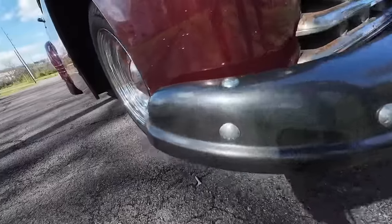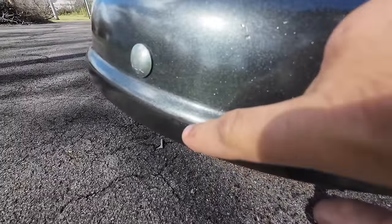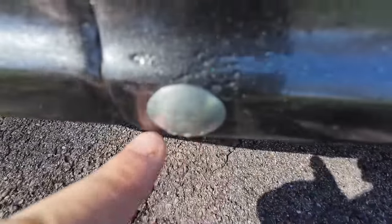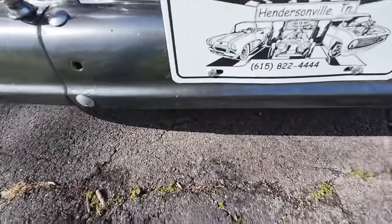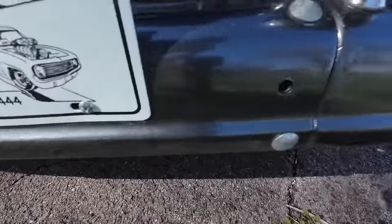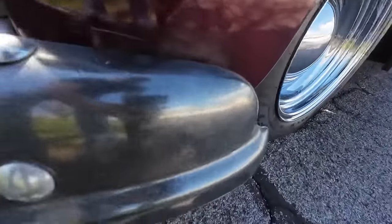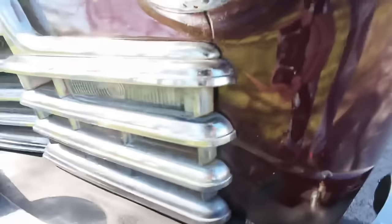Starting in the front. Got dimples in the bumper up here. Couple chips. Light little scuffs up here. Front grille on this one's got some pitting.